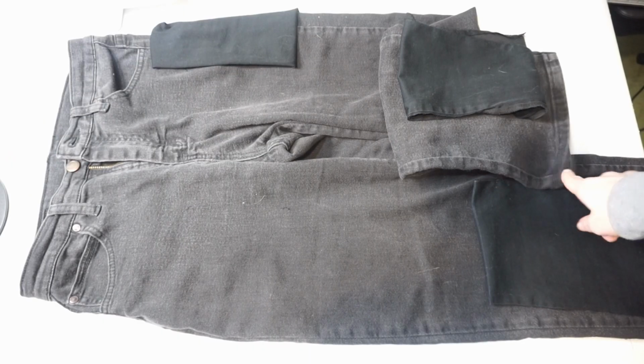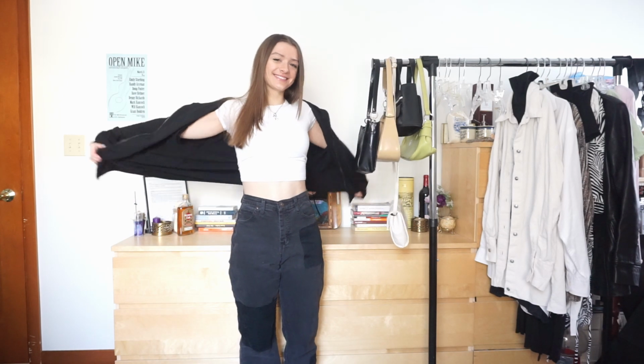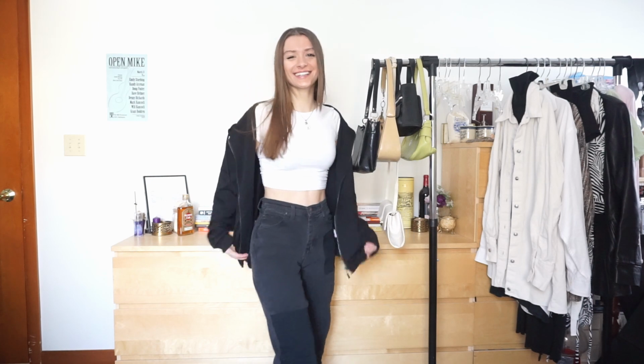I'm obsessed. So if you want to recreate these, these were 2 sizes too big, a size 6. So I took them in at the waist, and then I also wanted to turn a pair of black pants and just shorts that I already had. So that worked really well because then I just used the bottom of it to attach as patches. Super, super easy way to keep on trend.